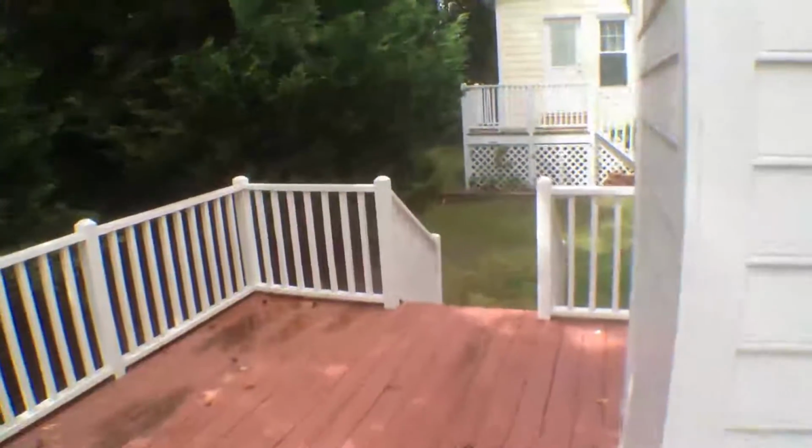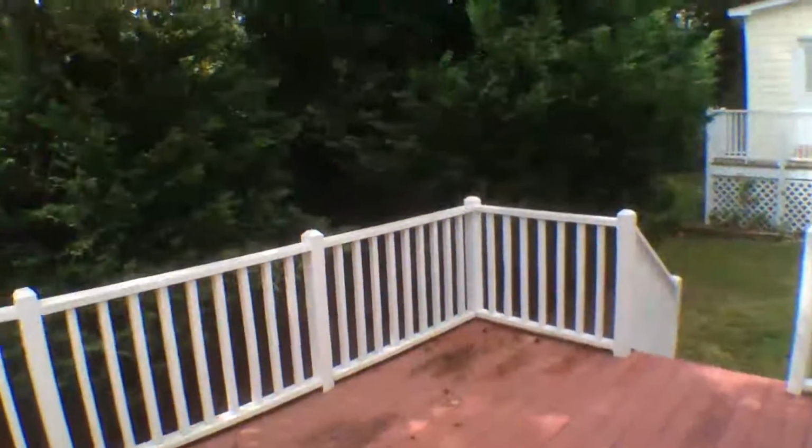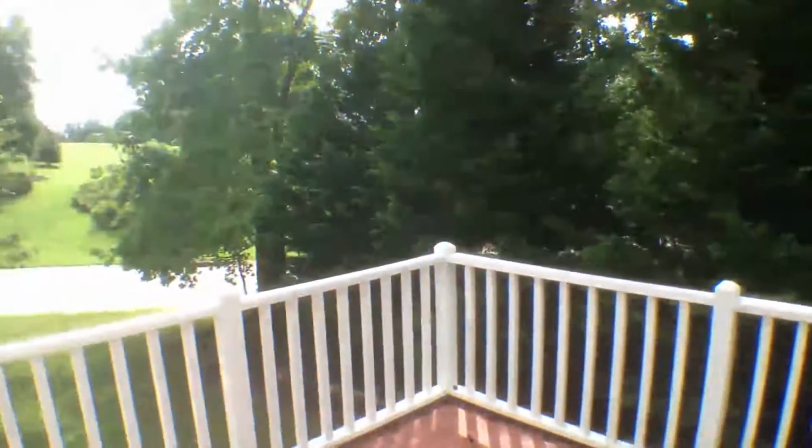One of my favorite features of this property, though, is just coming up outside. Notice how when you're looking through these wood blinds, you have a nice private area that you're peeking at. Then you go out the back door, big deck, relatively private, lots of greenery.